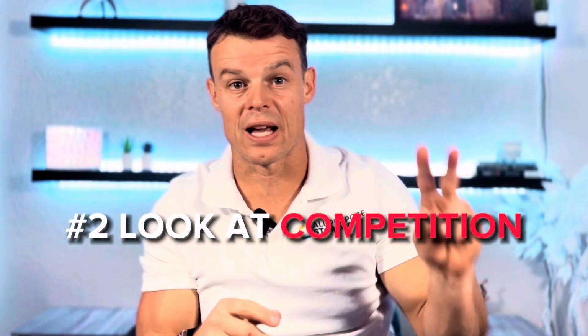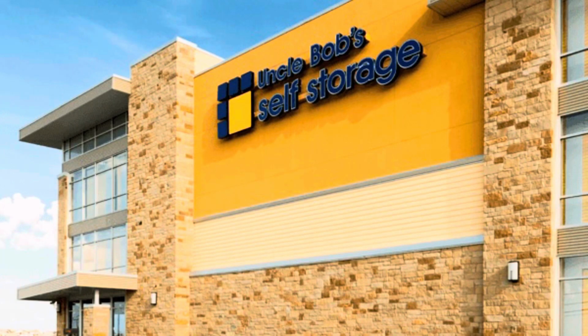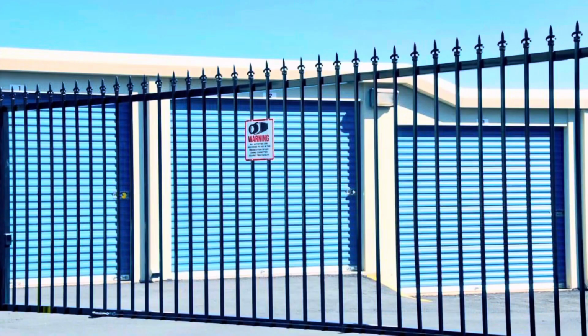So secondly, you want to look at competition. What is the competition around you? Do you have a lot of new, bigger facilities that are out there, like public REITs? Those are the Extra Space Storages, the Public Storages. Or do you have a lot of smaller mom and pops, meaning small business owners, one-off storage owners like Bob's Storage or some local brand? And then you want to look at the quality of these facilities. Do they have gravel? Is it poorly lit? No fence? Is it a place that looks a little scary from the outside? Or is it a high quality professional location that has cameras, it's well lit, it's safe, it's secure?